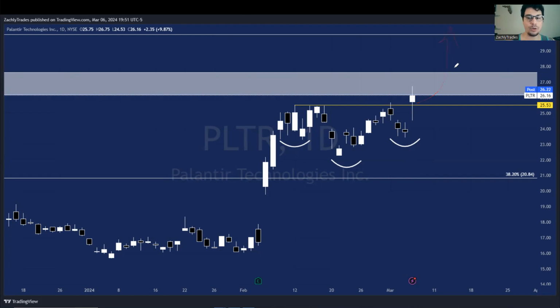Now, is it going to be smooth sailing? No. We know that we've got this overhead supply from $26 to $28 that's going to be big resistance. There was lots of resistance in the past when we looked at that monthly chart. There was lots of supply there, and we kept selling off in that area. So it is going to be somewhere that we fight. But if we can break out from this area and flip 28 to support, that's a really good case for us to head up to that $30 price target.